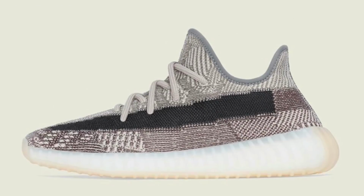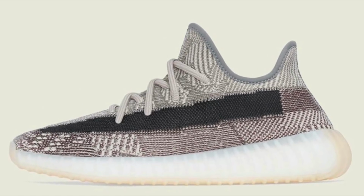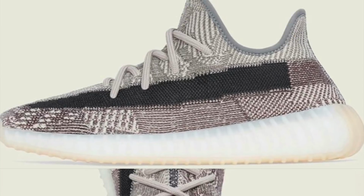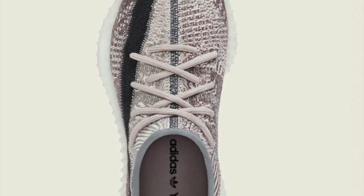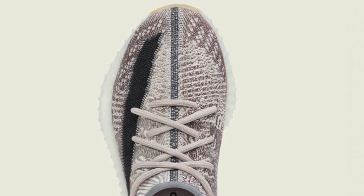Moving on to June 13th, for $220, the Yeezy 350 Zyon will finally be releasing after a delay. These are in extremely high demand, one of the highest that we have seen in a very long time for 350s, and although stock is high, I still suggest going for all sizes on these. Of course, under 8 will still be the most profitable though.